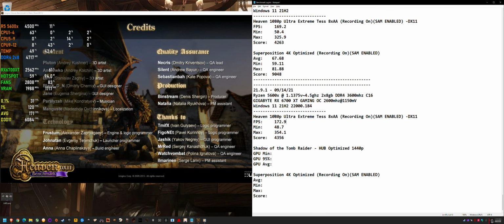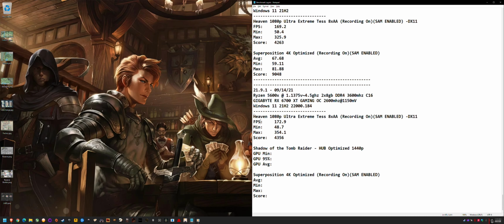So basically, you can see here I've got the more old school benchmark. This is for older games. This gives us a relative gauge on state performance stability. And then we go into Shadow of the Tomb Raider, which is a more modern title at 1440p, before Superposition 4K Optimized, which is a very GPU-heavy benchmark. Although Shadow of the Tomb Raider is very intensive as well.